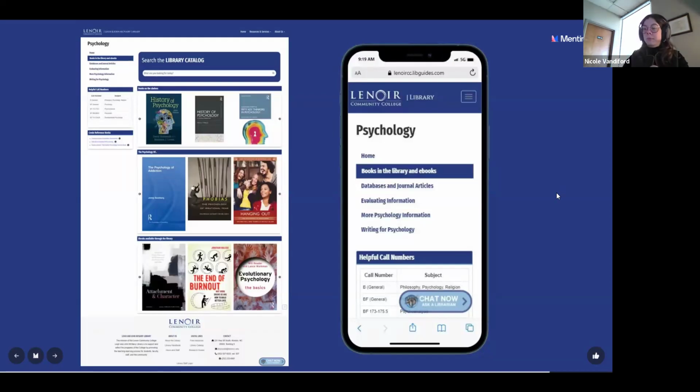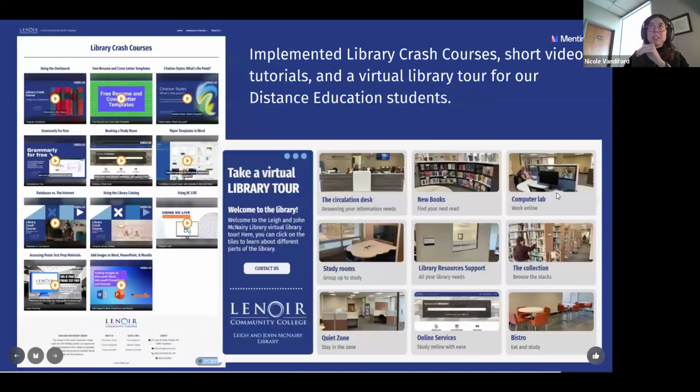Let's see here. And then this is an example of what the library crash courses page looks like. It's just all of them listed, embedded so they can be clicked on. And then this is also what the virtual library tours main page looks like. You just click on the tiles and it brings you an expanded view of that area and things like that.